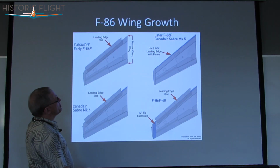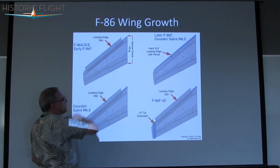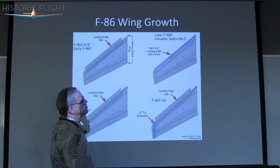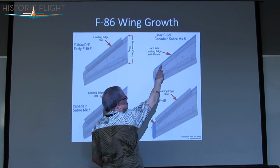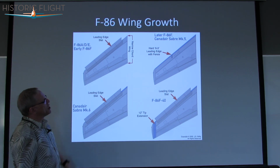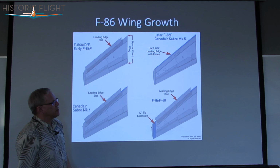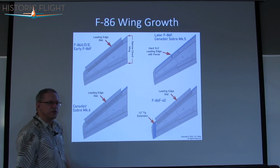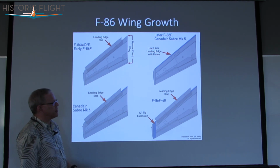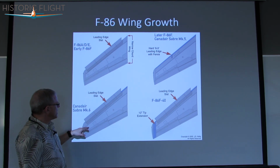And this is the development of the F-86. As I note, the original prototype had slats on the leading edge, and when it was found they produced too much drag, they went to a fixed leading edge with a fence. But the slats were found to be very desirable because this lowered the landing speed of the aircraft quite a bit, and especially for the use of the F-86 in less developed countries where the pilots were newbies, they wanted to go back to the slats.